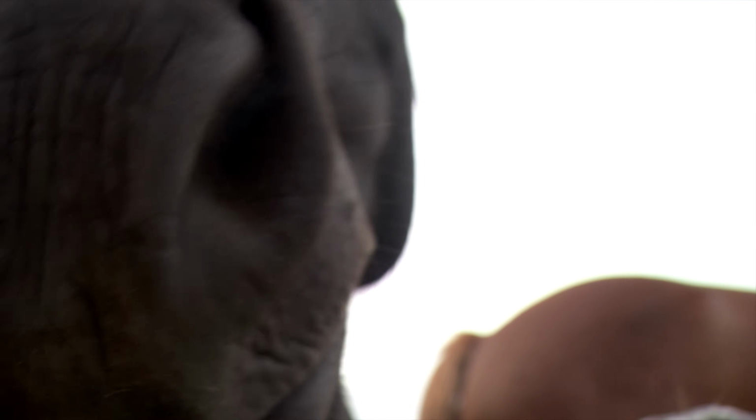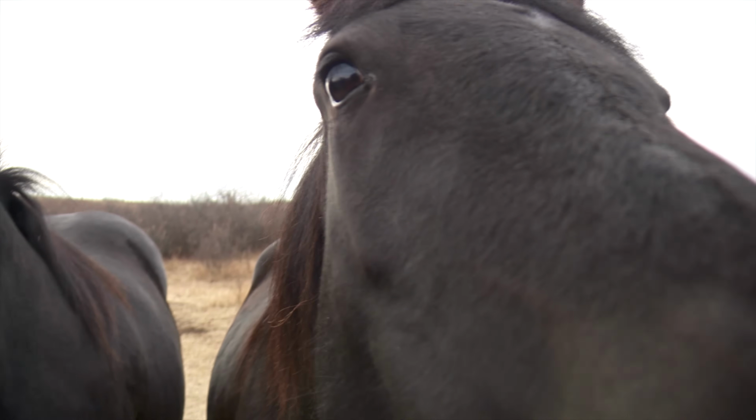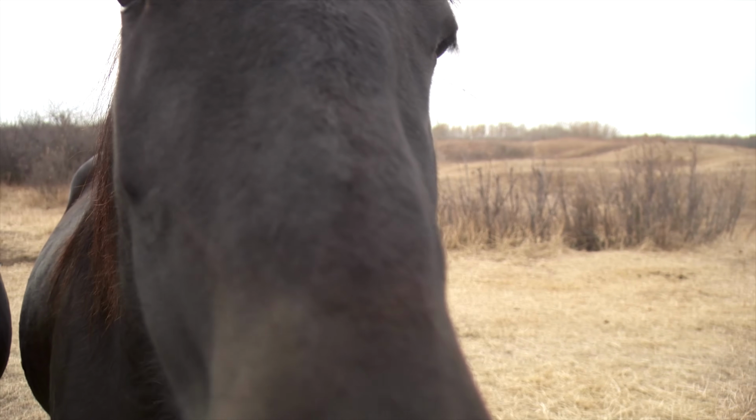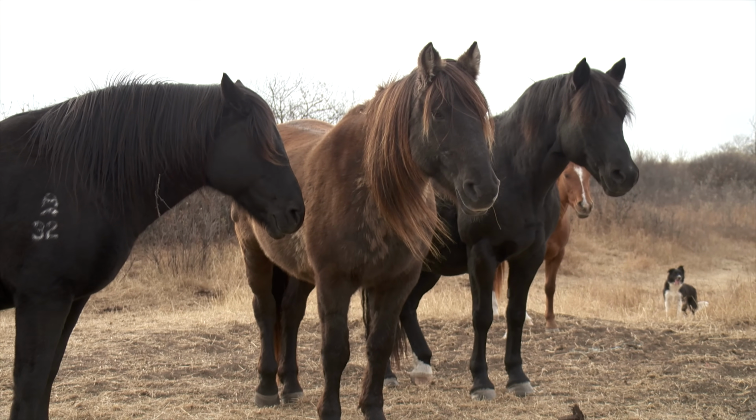One of the things that we like about them a lot is that they're a really good-natured horse. They're very people-friendly. That makes them kind of easy to work with. On top of that, they're what you call an easy keeper. I don't think you're going to see a skinny horse around here. They don't require a lot of rich feed or special feeding to stay healthy. They're noted as having really good endurance.